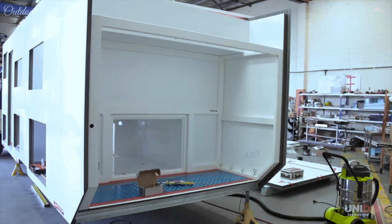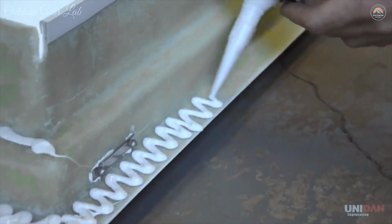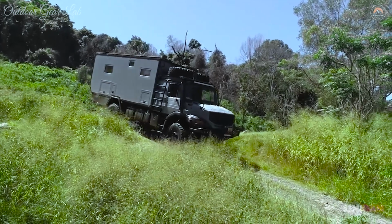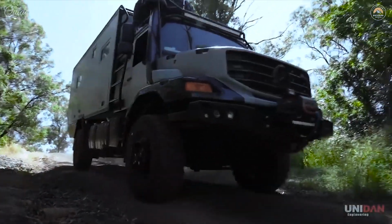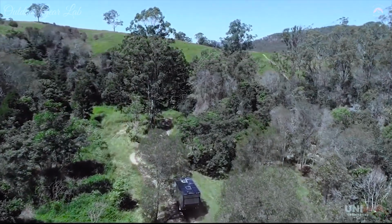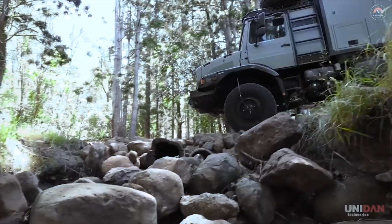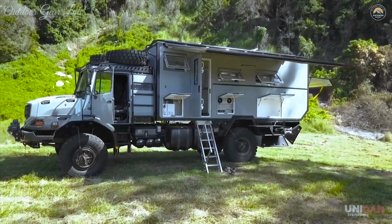The Zetros 4x4 has a GVM of 18 t, including a payload of between 4 and 6 tons. Figures bound to make the average ute owner drool. It is a full-time 4-wheel drive with a 9-speed transmission and powered by a turbocharged 7.2-liter diesel engine developing 243 kW and 1300 Nm. It won't be setting any speed records, traveling the blacktop most comfortably at 90 kilometers per hour. But when the blacktop ends and the going gets tough, the Zetros will keep going and going and going.